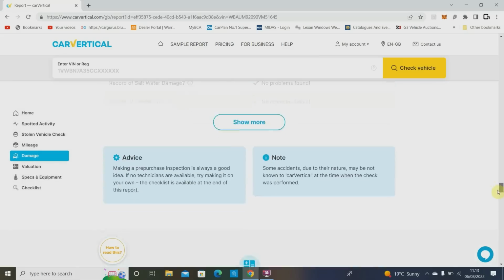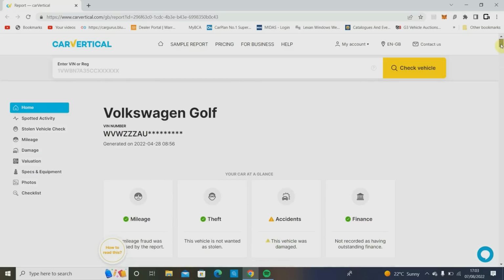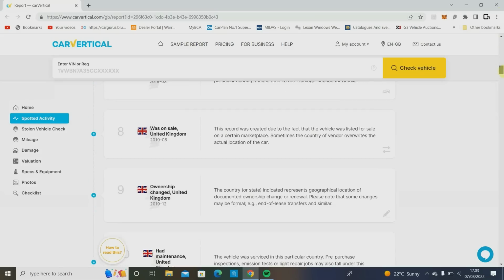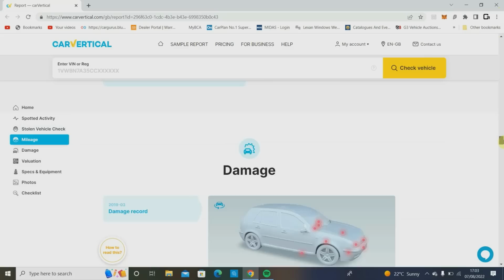So it looks like Ian isn't trying to sell me a pup, but that isn't always the case. Check out this Car Vertical report on this Volkswagen Golf. This one's come back with an alert for an accident. If we scroll down, Car Vertical's even clever enough to show us where the damage was.